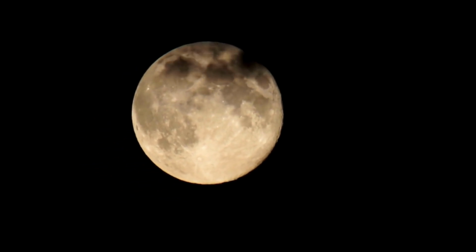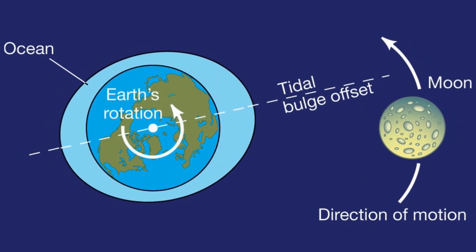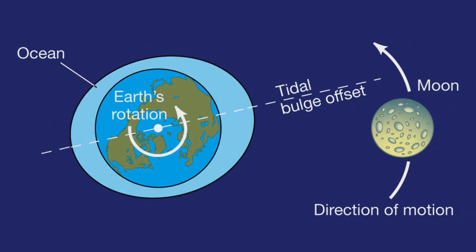This gradual drift is not noticeable on a day-to-day basis, but over millions of years, it can have significant effects on Earth's rotation. Today, most scientists believe the moon is Earth's child: a large body collided with Earth, destroying our planet's mantle and sending material into orbit from which the moon formed.